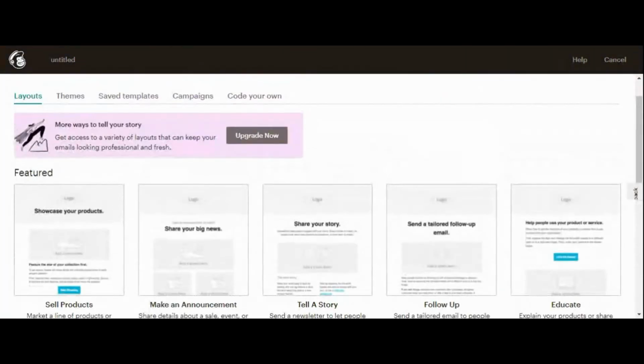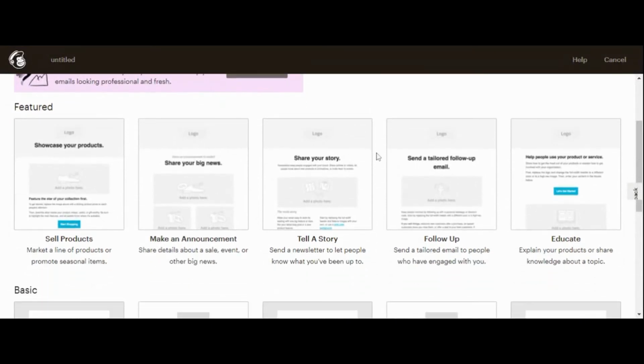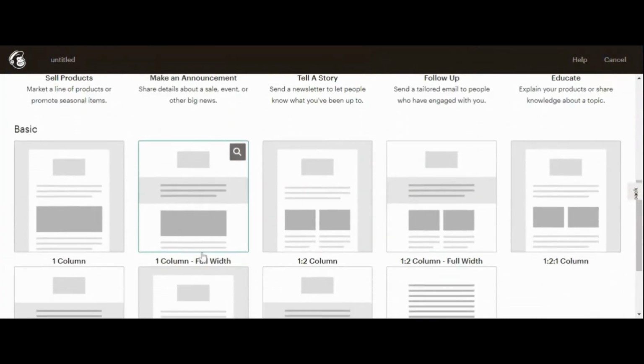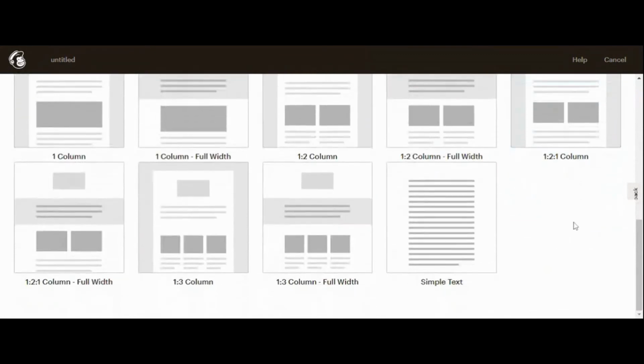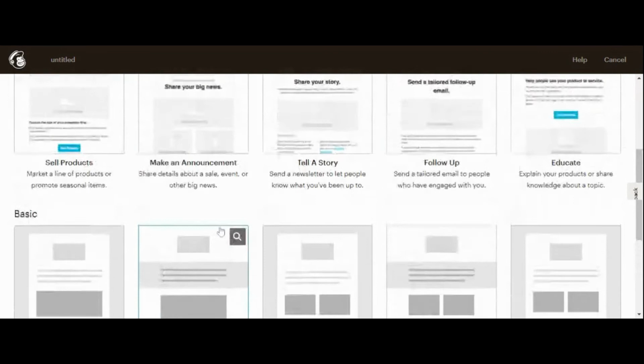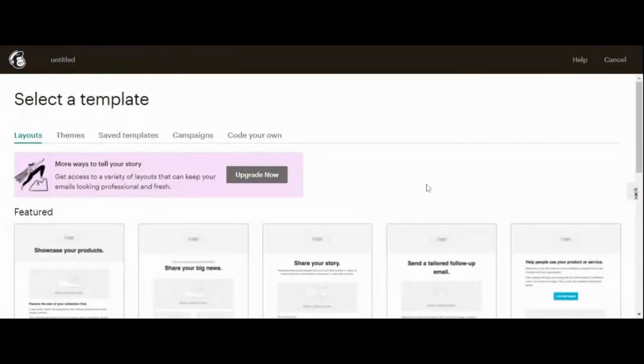an email campaign. Now, what makes Mailchimp easy to use is they give you templates here with the titles right here. So sell a product. There's an email already set up to make an announcement. You can tell a story, follow up, educate. So you could do that, or you can come in here and just take a basic template and build your own email. Now, once you build your own email, and we'll work on doing this in the next session, once you do that, you save it, and now you have other ways to send out emails. You can always change that, and that would go into your saved templates here.